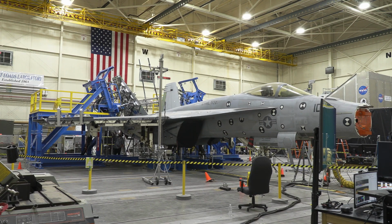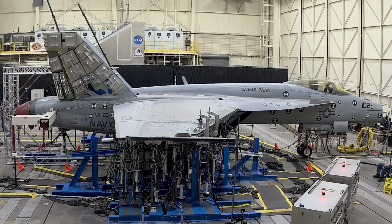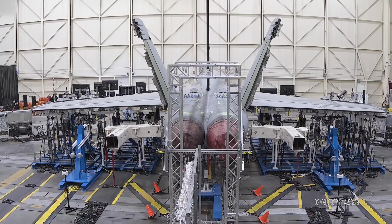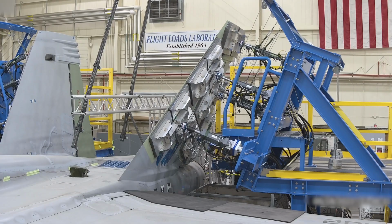Armstrong's Flight Loads Laboratory completed one of its biggest loads calibration efforts with an FA-18E Super Hornet from Naval Air Systems Command. Testing helped establish design limits and ensure safety of flight and crew. 87 load cases were applied to exercise structural response.